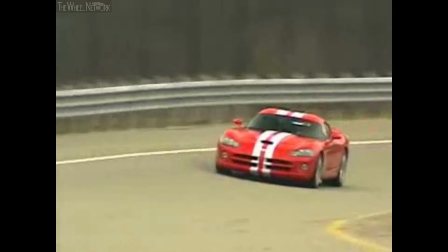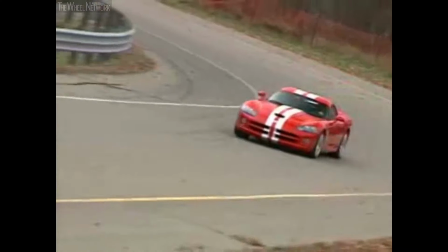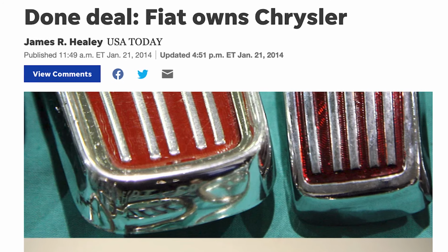But wait, back in 2008, the Dodge Viper was relaunched. The Viper was back and had an all-new look. It had a new grille and headlights, and now pushed out 600 horsepower. Fiat bought Chrysler in 2009, and in July of 2009, Chrysler announced the end of the Viper production once again.